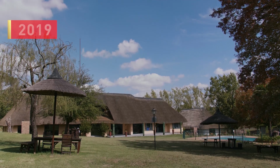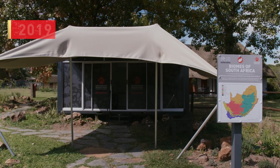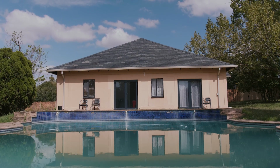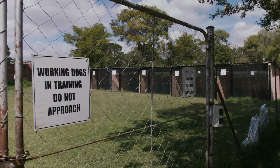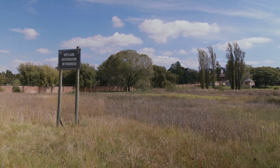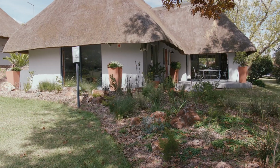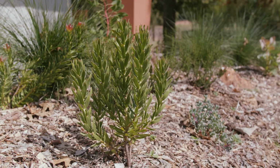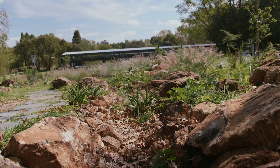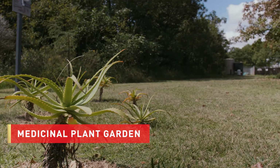In 2019, the EWT's Conservation Campus in Midrand became our permanent headquarters. The campus serves as our head office, offers staff overnight accommodation, houses our Conservation Canine Unit, and features a wetland currently undergoing restoration. The gardens showcase some of South Africa's most threatened ecosystems, including the Cape floral biome, highveld grasslands and the succulent karoo. Additionally, we are collaborating with traditional healers to create a medicinal plant garden.